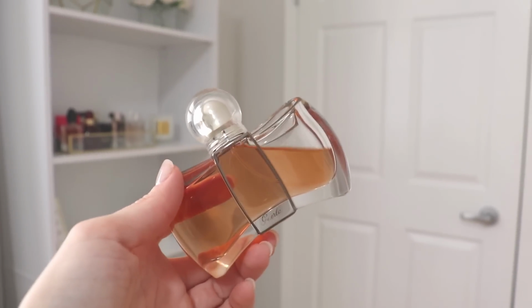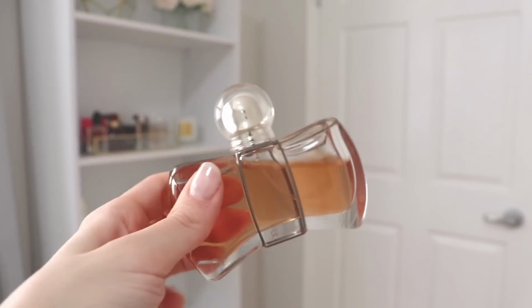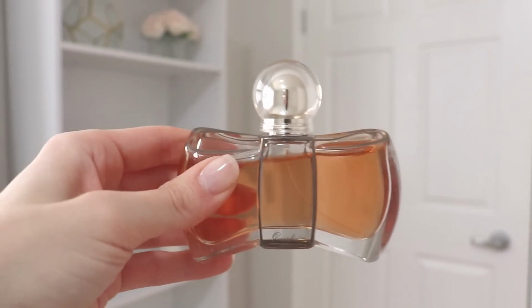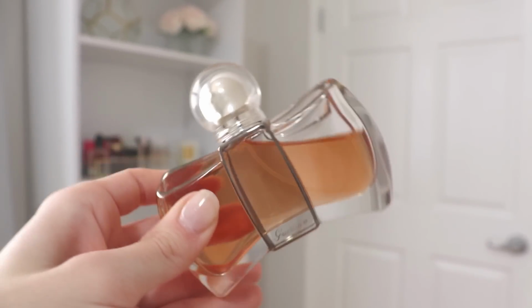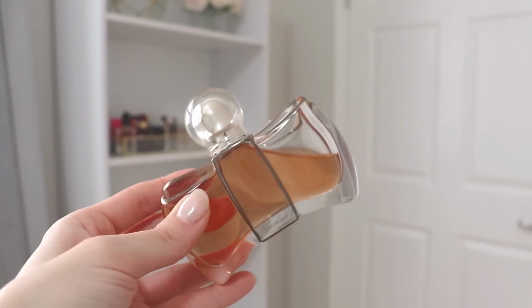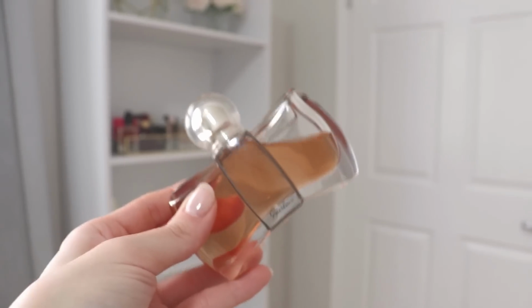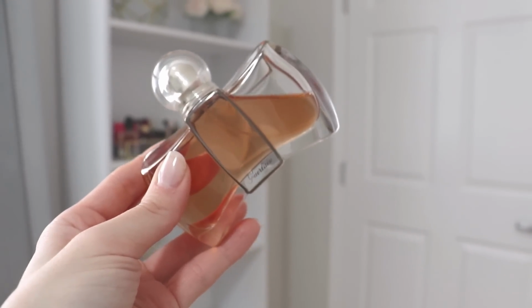This is also discontinued, so it is worth a pretty penny. I paid a pretty penny for it. I've only used a little bit of it. I think the amount that's missing is deceiving because the bottles don't come very full to begin with. But yeah, if anybody is a collector or would really love to get their hands on this, please let me know. It's gorgeous. The reason I'm letting go of it is because I have a couple of weird things.